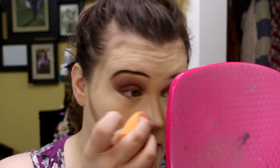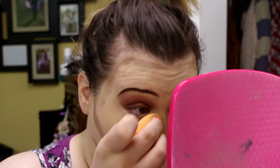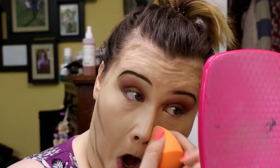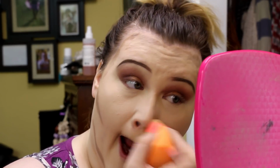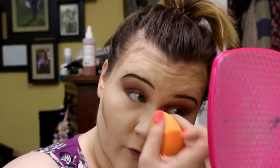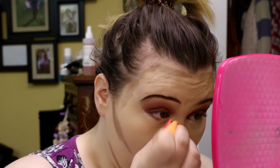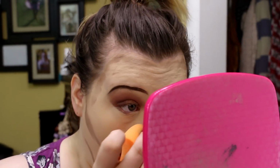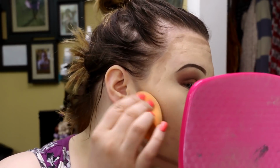But what I find for me is that when I blend this out, it blends out, but it doesn't move. And I don't understand. Normally if you blend out a cream product, I feel like it kind of moves around a little bit, right? But not this one. It goes exactly where I leave it. My nose is slightly snatched. That's kind of what I go for on the nose because I do like adding the bronzer still and I don't want it to look overdone. But I find that this just gives me that nice little slight contour illusion.